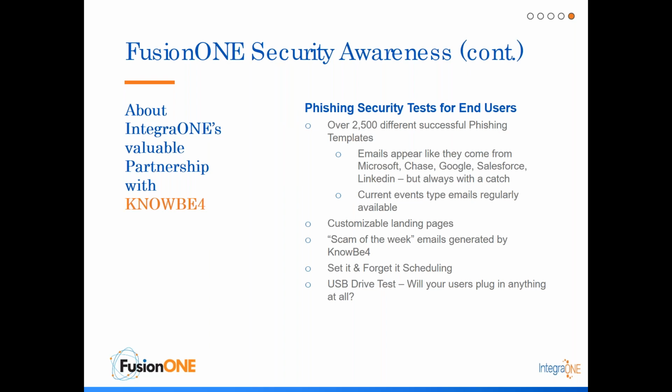So we have 2,500 different successful phishing templates. So we can target users with emails that look like they're coming from Chase, that look like they're coming from Salesforce, LinkedIn, etc. Another common thing we'll do is we will send out emails on things like Labor Day specials, or Mother's Day, Father's Day, those types of things that are going to get people to click, and then we can customize what landing pages we're going to send them to. So if you want to send them to something that says, hey, enter your password. If you want to send them to something that says, hey, you shouldn't have clicked on this link, those are the types of things that we can do.